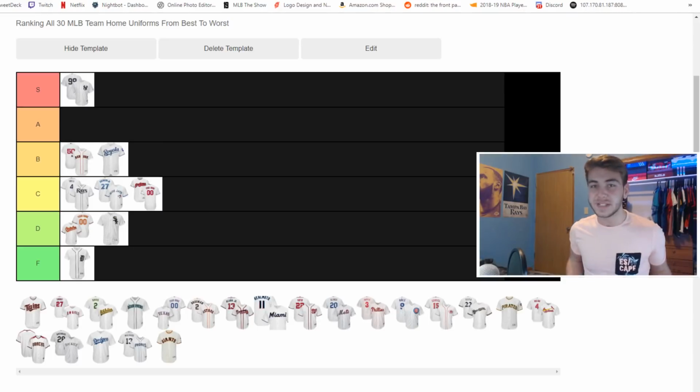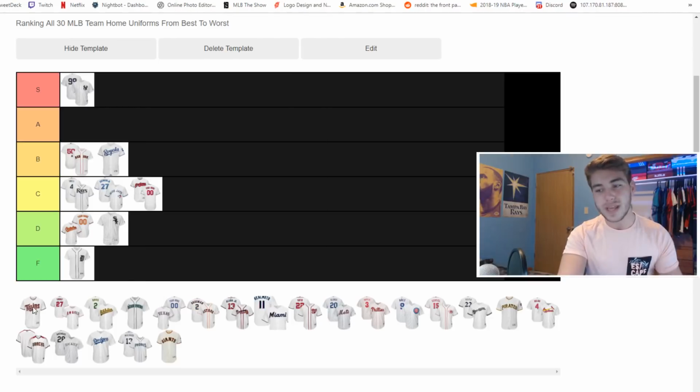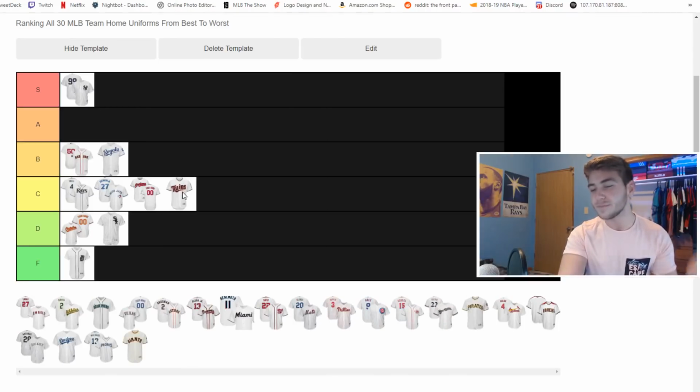The Minnesota Twins. If you guys know, I do live in Minnesota, so I'm very aware of their uniform situation. Recently, they added kind of a gold trim. I believe that was in the last 2-3 years. I'm not a huge fan of the look. I don't think it looks bad, but in my opinion, this uniform looks a lot better. This was more of their classic uniform. I just like more of a cream look. This one, not a huge fan, average.